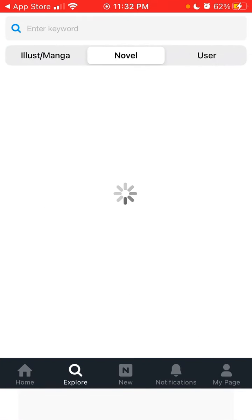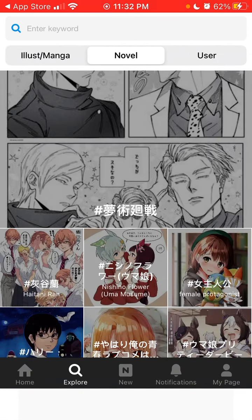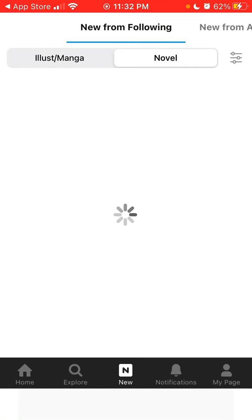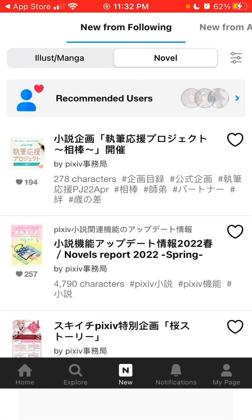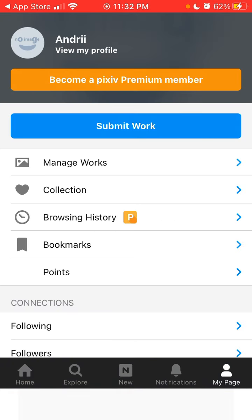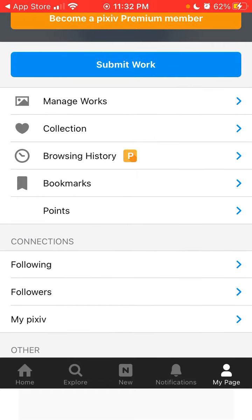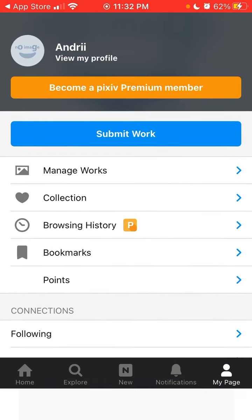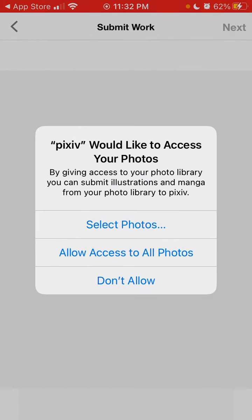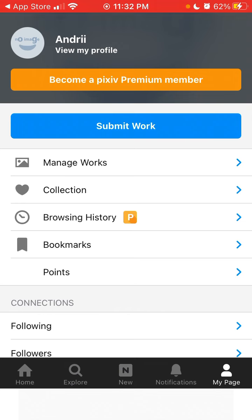So if you don't understand the language, there is also an explore discovery feed. There is a new tab where you can see all of that. There are notifications. There is My Page, your profile, your history, and then you can also submit work, either illustration, manga, or novel. So you can just go to your photos and try to submit from there.